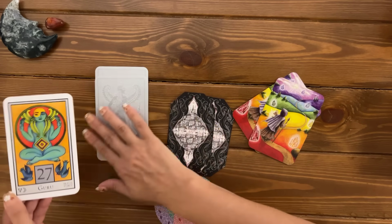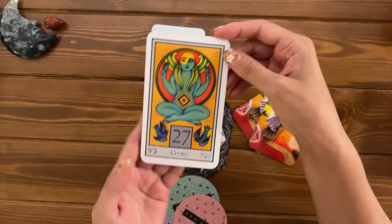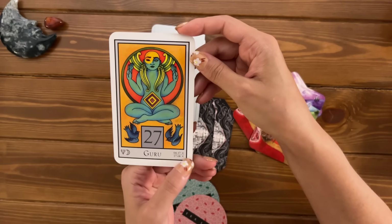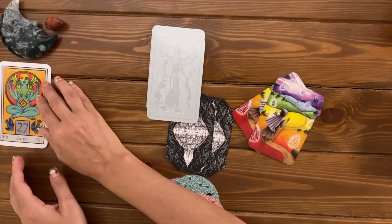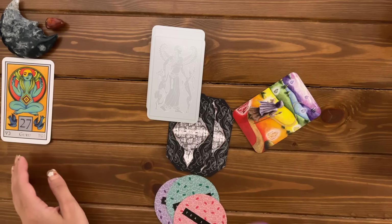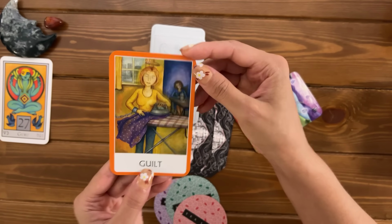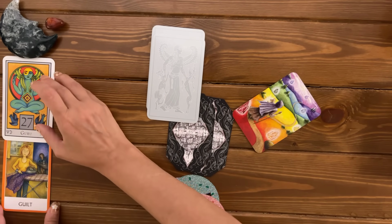Okay, so you have the 27th Moon Mansion. It is your significator card with the keyword Guru. This Moon Mansion is ruled by Neptune and the Moon in Pisces. All right. Enlightenment. And you have the sacral chakra with the word guilt. Okay, a lot of oranges for sure.